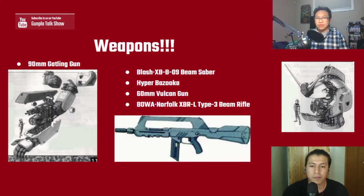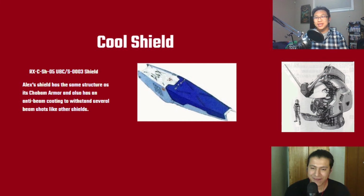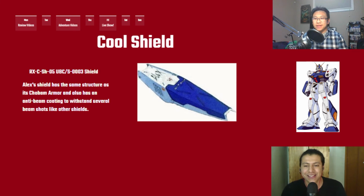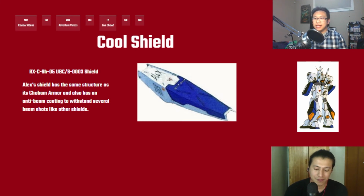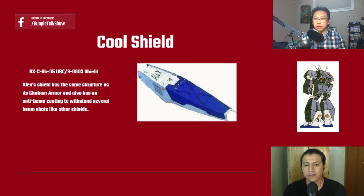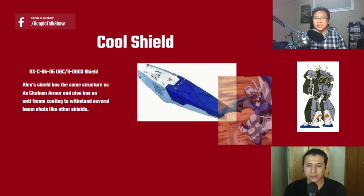That's really cool. But there's something even cooler than that. The cool shield. Holy God, the shield. The neatest thing about this is that it's built with the same structure as the Trobo armor, and it has an anti-beam coating similar to the original shields, so it can withstand several beam shots, just like before. But hey, check this out.